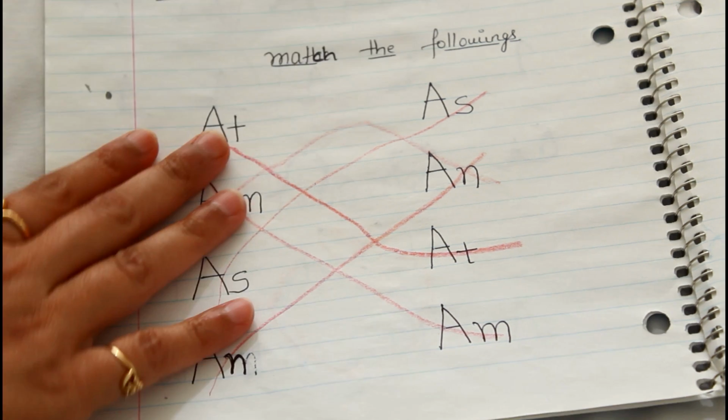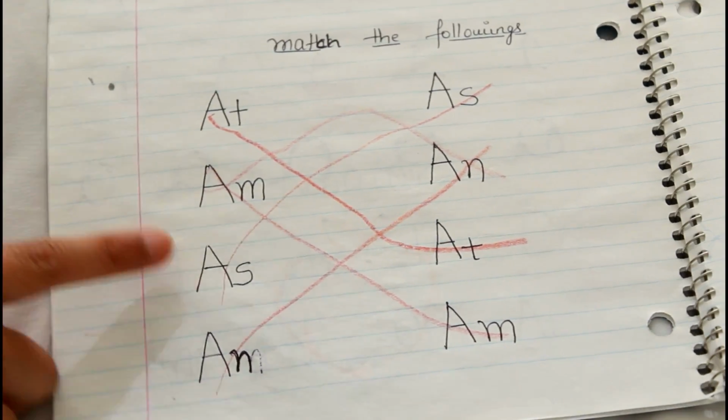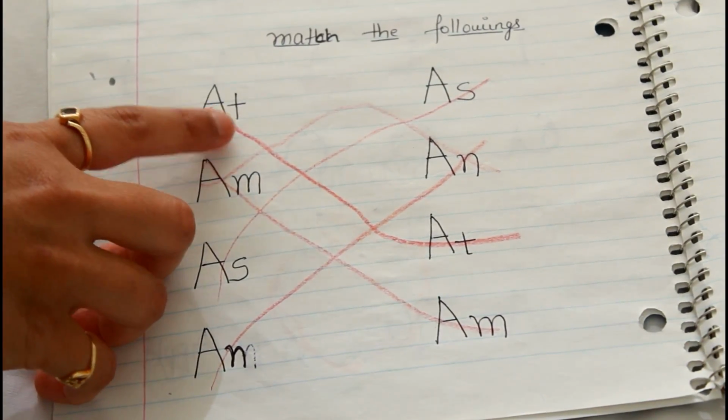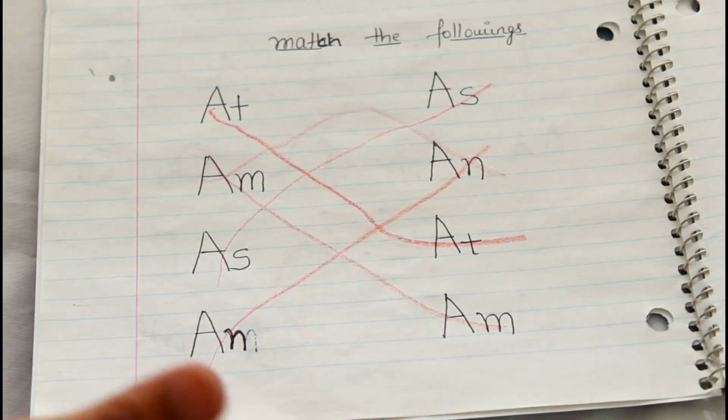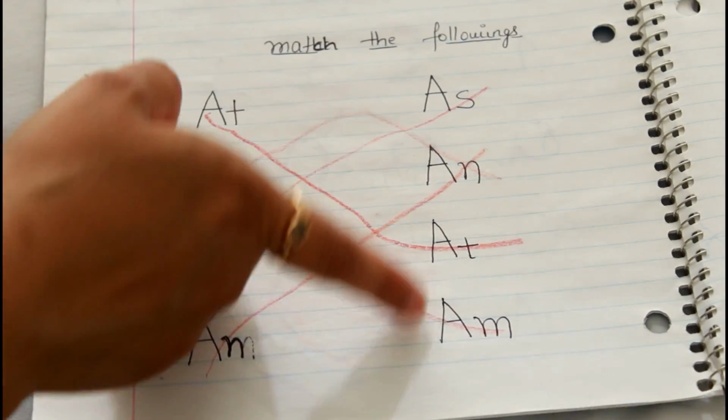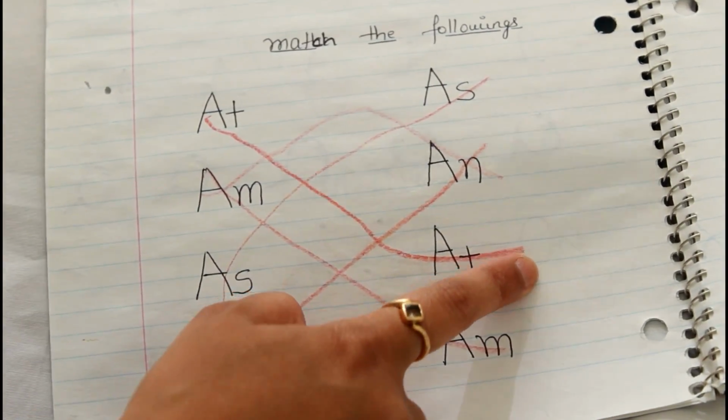Okay, so the first one is match the following of the sight words. You can give them words of 2 to 3 letters to just read and match, or simply the sight words. You can tell them this is "at", can you find "at" over here, and let them match.